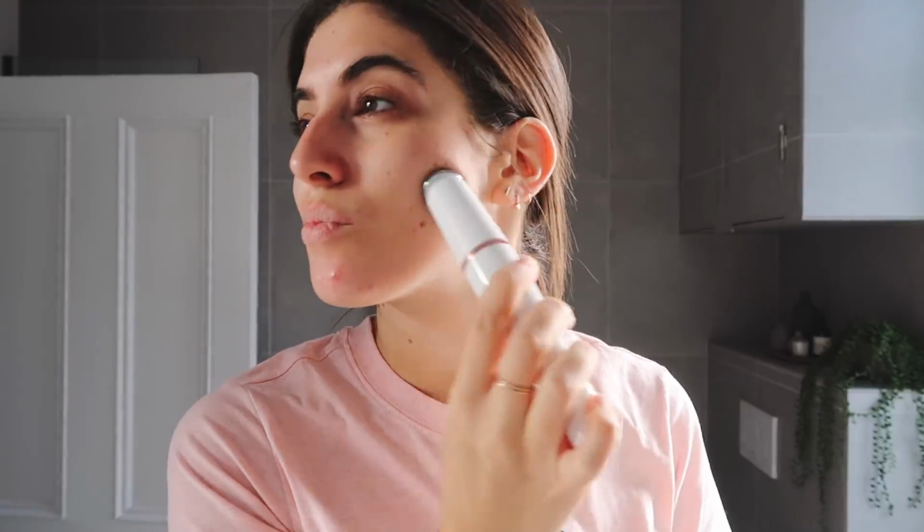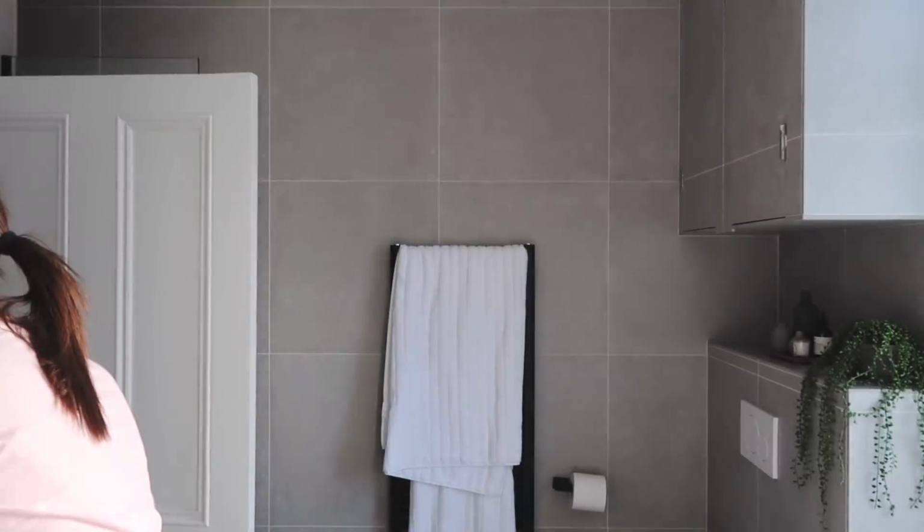Really enjoy the process of this. It's going to stop again in a second, and then I can do the center of my face. It's really gentle on the skin, and I just love using it. There you go, I'm going to stop there. I'm just going to clean the head with a cloth. And the product is in my skin. I don't need to work it into the skin anymore.